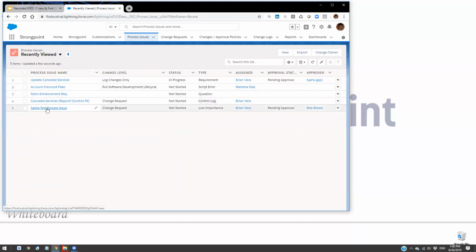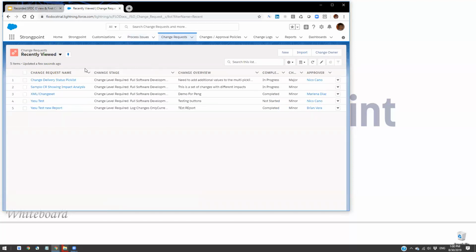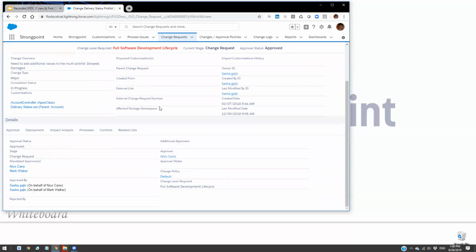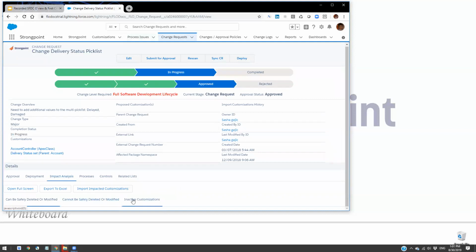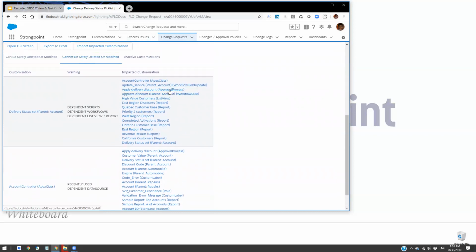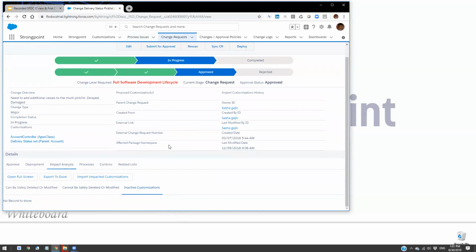We've got a couple that have been put into a change request. And so they're going to go into the change request queue. And in the change request queue, you can see very quickly the state of approval. And we can also do a whole bunch of other things. We can see the approvals that are required. We can see the deployment effort. We can do an impact analysis of what can or can't be safely modified. And here, what cannot be safely modified are, we're getting a warning based on these scripts. And then here's a list of the potentially impacted items. And then here's the inactive customizations, of which there are none for this record.